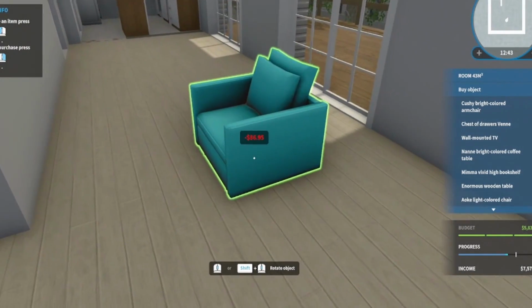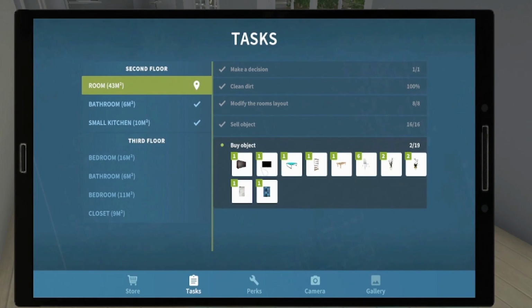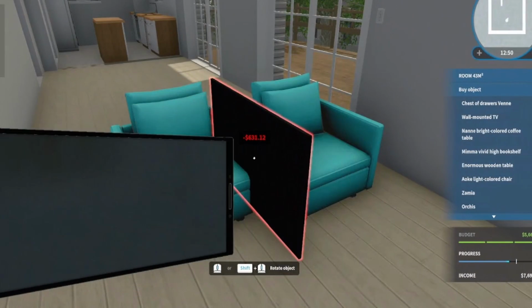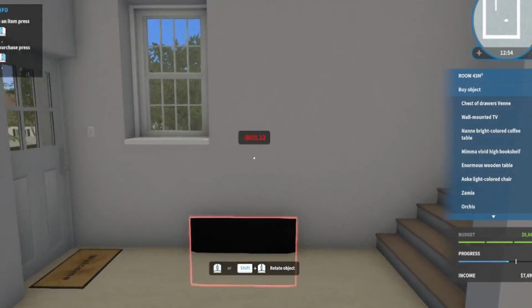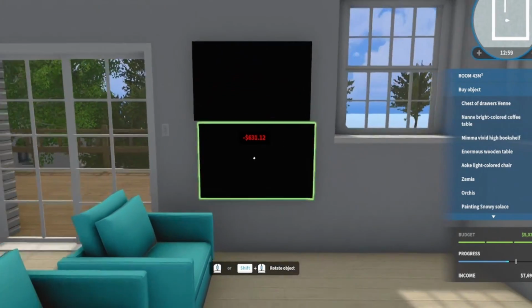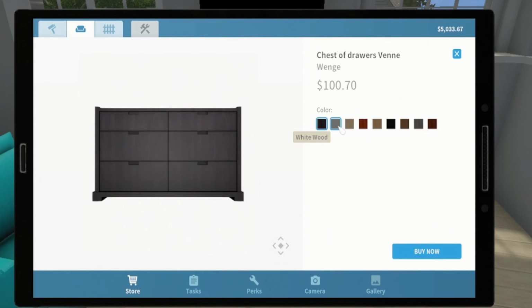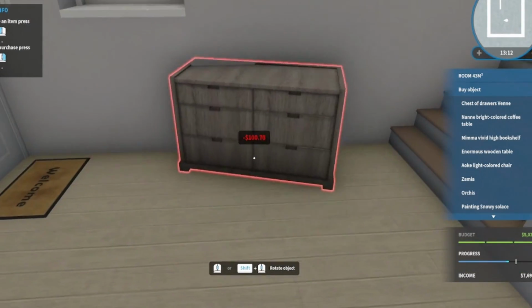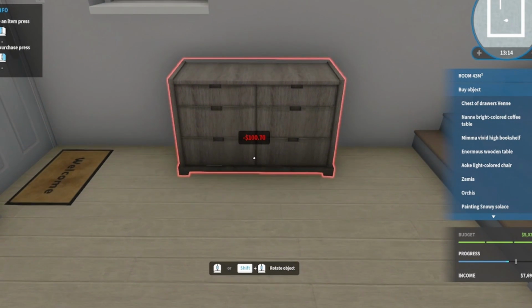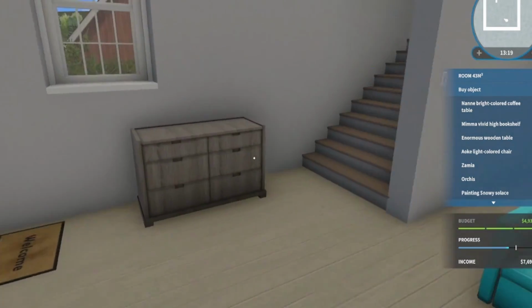So how is this going to lay out though? Because let's put 2 of these down. And then they do want a TV. Okay, so let's figure out where we want to put the TV first. I guess where we could put the TV is right here. And then they want a chest of drawers. So I guess this could be like an entrance thing, where they have it at the entrance. So like right here, we could go ahead and put this there. So it still gives enough space for you to walk in through the door and then down the stairs.